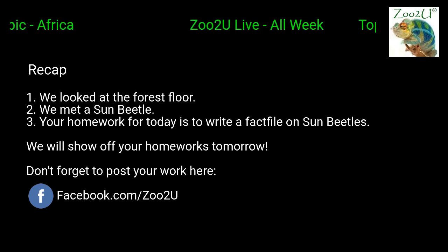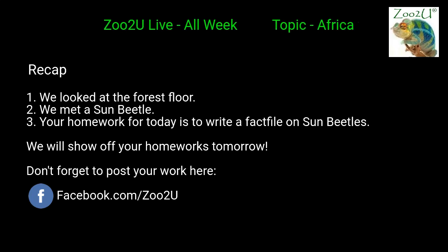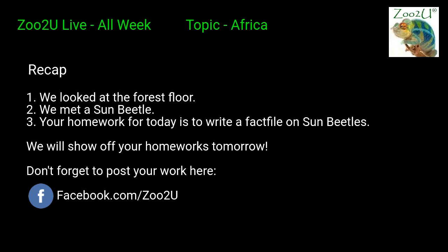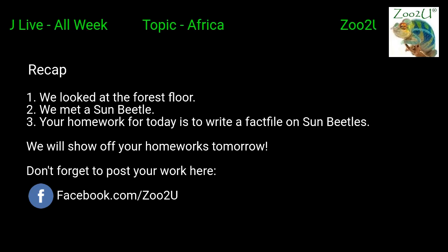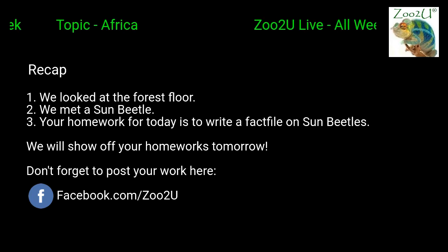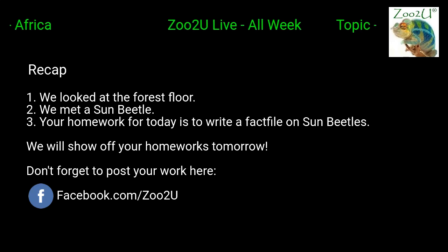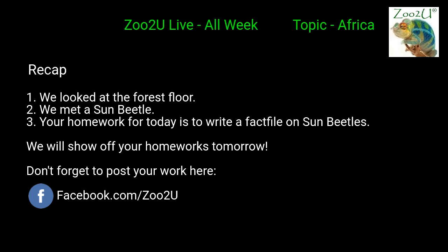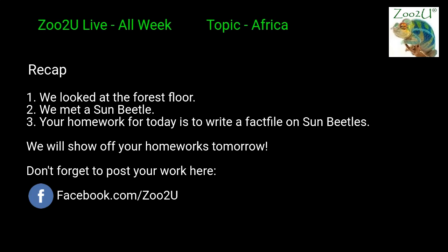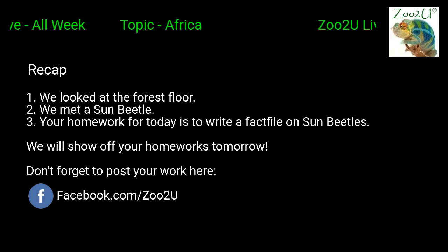We also met the little sun beetle, who is our only adult at the minute. Hopefully he'll be joined soon by some little new friends. And we've spoken about loads of different things about the sun beetle. We talked about his diet, how he lives, and the metamorphosis, which is really, really important. So try your best to add all of those things into your fact file, and hopefully you can come up with more stuff as well. Show us some of your homeworks tomorrow, so don't forget to post your work on the Facebook page.